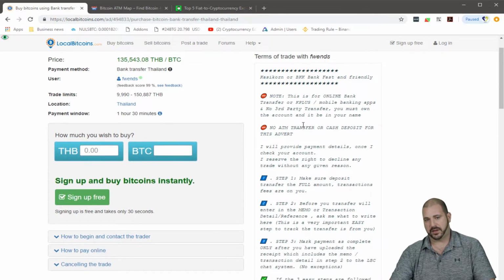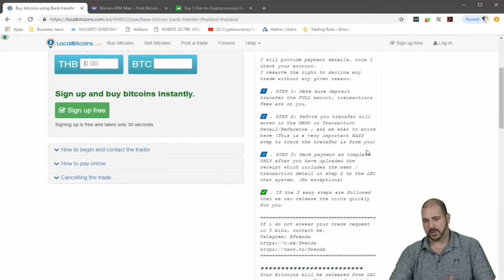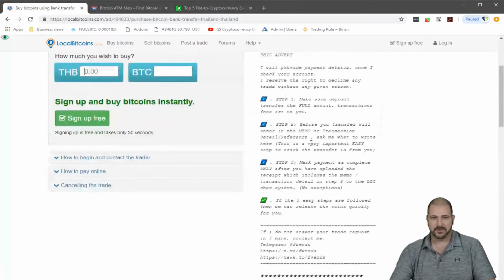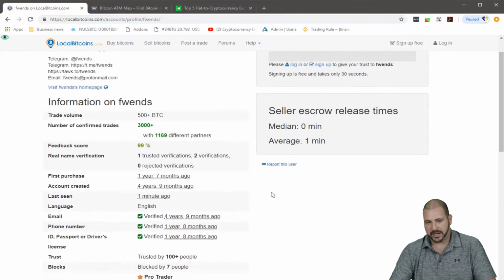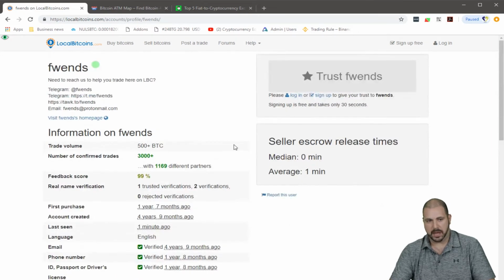Okay, so they even give you terms of how they work. So here he says no ATM transfer or cash deposit for this advert. You'll provide payment details once you get it. And so basically he's here, and then people rate these guys. So if they're not good or they've done something wrong, then you can actually look at their feedback and see how their trades have gone. So they've done 3,000 trades, probably someone decently reputable with the 99% score. Okay, so that's one way.